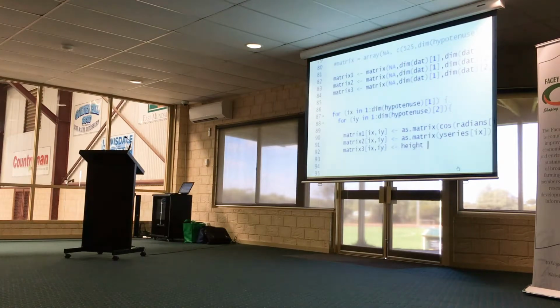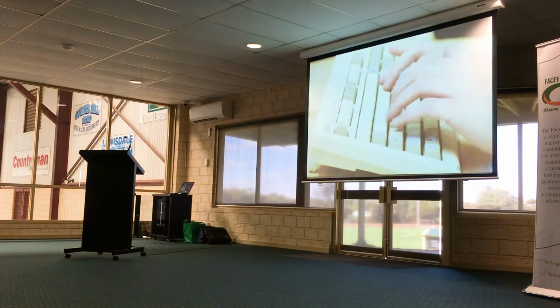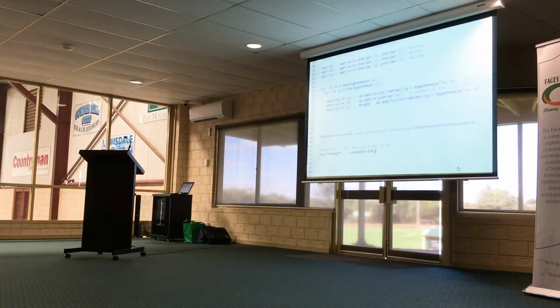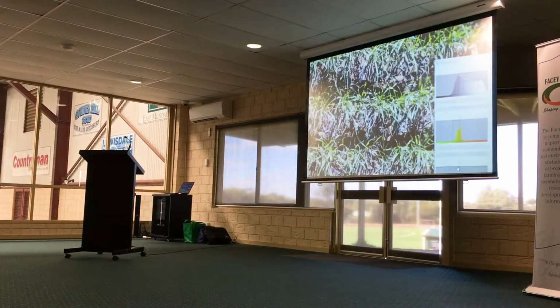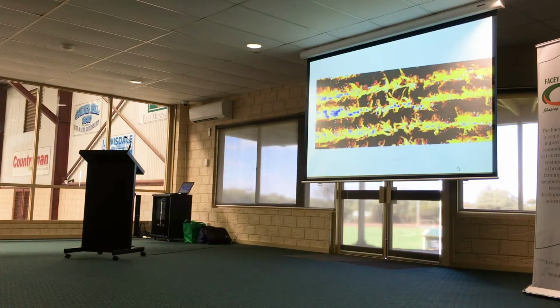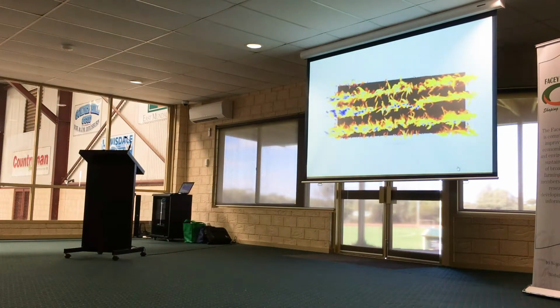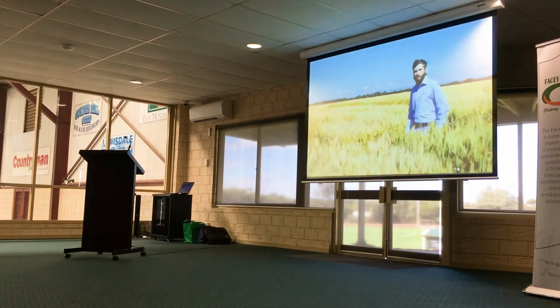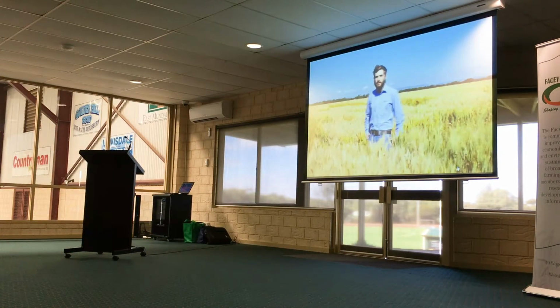The LiDAR data is processed using code written in the R language, while the photos are processed with software called ImageJ. Once the data has been processed, we can measure basic traits such as canopy cover and canopy height. But we're also looking at using the LiDAR data to make 3D reconstructions of the canopy and measure more complex traits like crop biomass. So that's some pretty nifty data collection that we're doing.